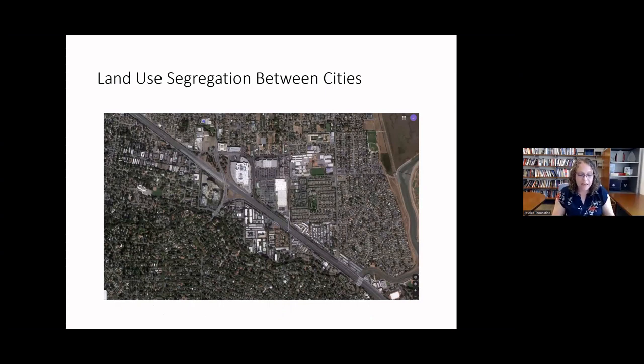Just south of East Palo Alto's apartment buildings lies a neighborhood in Palo Alto with no apartment buildings. Large single-family homes on big lots with lots of trees. You can see the greenery in this picture. The neighborhoods that are immediately adjacent to each other in Palo Alto are wealthy and white.